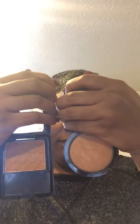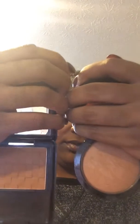There it is. Here are these two next to one another. This has just a small amount of shimmer in it, not a lot. If you use this all over your face, it's not going to look like you just threw glitter in your face. It's going to give you the most beautiful glow ever. I love it.